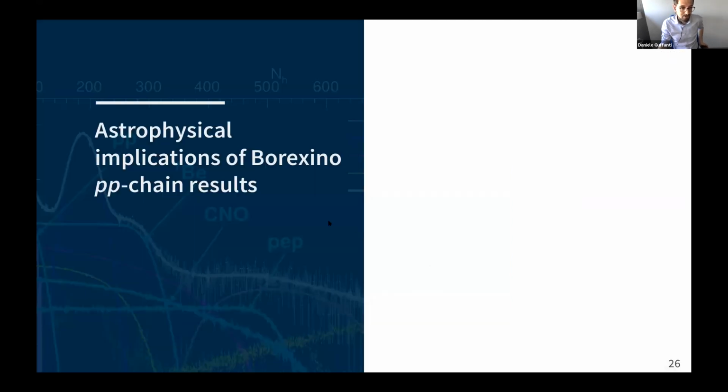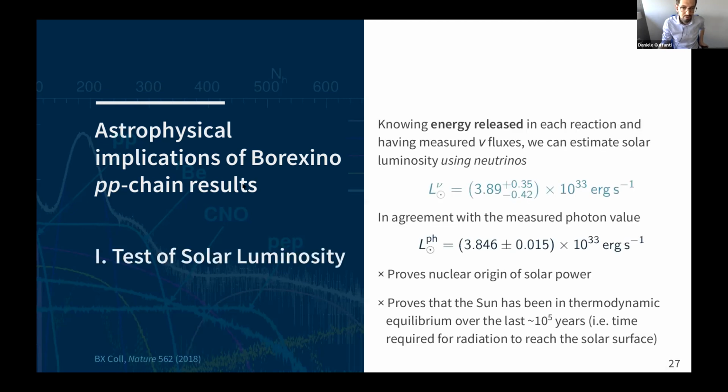So coming now to the short preview of the astrophysical implications of Borexino results, that also will be a topic of one of the next talks. Maybe I will go quite fast, just to give you a preview. The first point is the test of solar luminosity, because once we measure all the neutrinos, we are also able to infer what is the rate of nuclear reactions happening in the sun. And since we know quite precisely the energy released in each one of these reactions, we can then infer the power of the sun from the neutrinos to be compared with the luminosity of the sun measured with traditional photon output. And we see that these two measurements actually agree quite well.